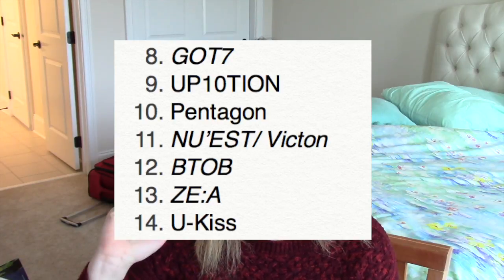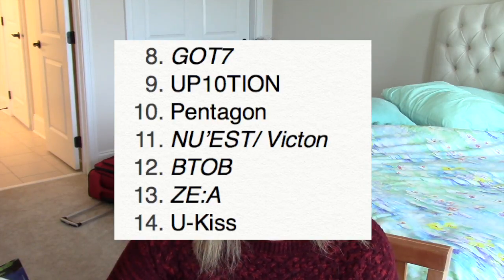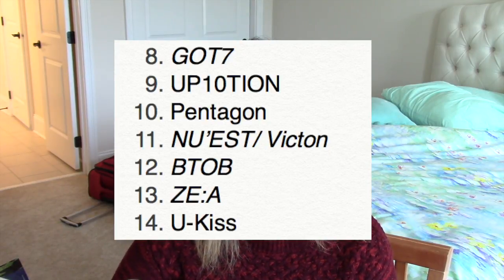And then 8 through 14 is my next set of groups. Most of these groups don't release stuff regularly anyways. I buy one version when they release things. And I don't know why I said that, because looking at my 8 through 14 is GOT7, Infinite, Pentagon, NU'EST/VICTON, which I guess VICTON is the only new group I've added on here, BTOB, Gia, and UKISS. Gia is disbanded.